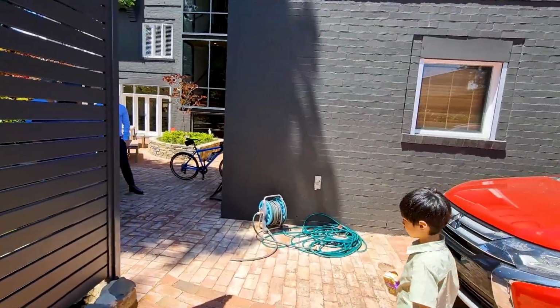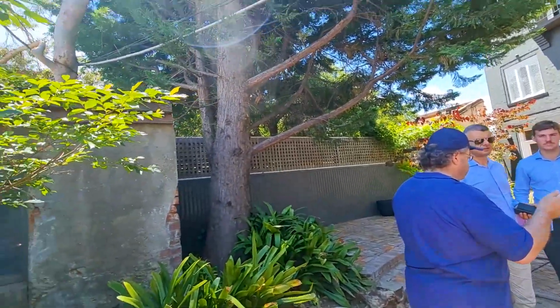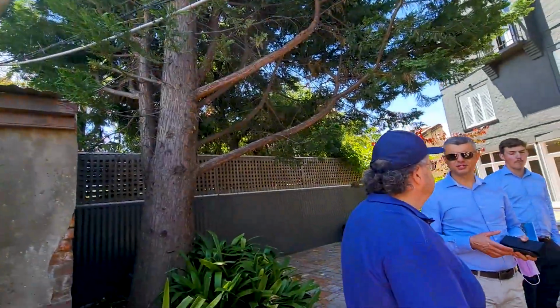Check to see if they've locked any of the previous owners in there? Yeah. The fact that you appreciate it is.